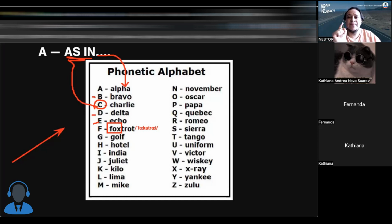One more time. X as in X-ray. Beautiful. Fantastic. Congratulations. So you know the NATO alphabet now.